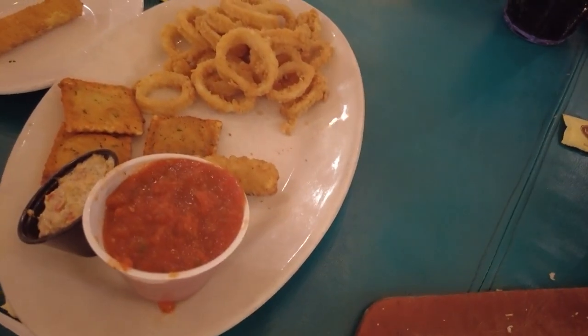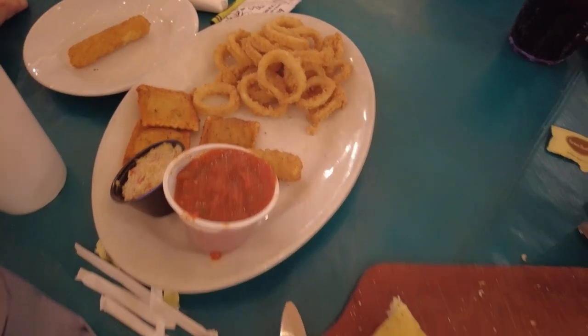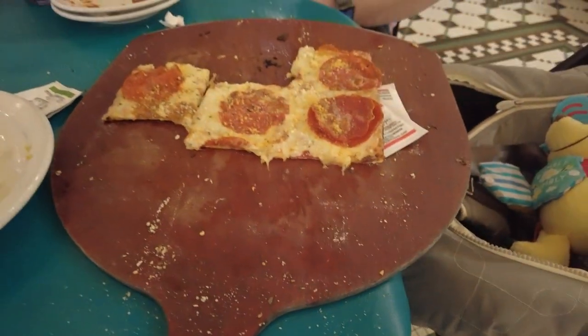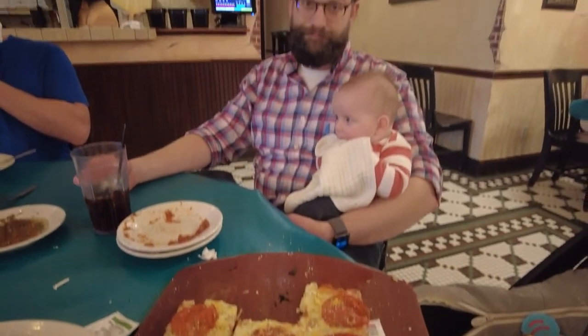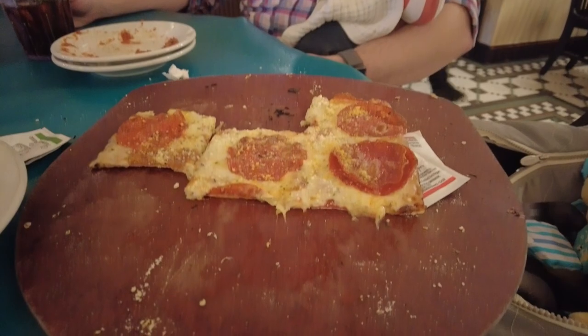We got a trio appetizer that had calamari, toasted ravioli, and mozzarella sticks. Great. We all love fried food. And then we split a pizza. They have brick oven fired pizza there. Words are hard. We had really good pizza there. So if you're in Branson, go to Florentina's for Italian.